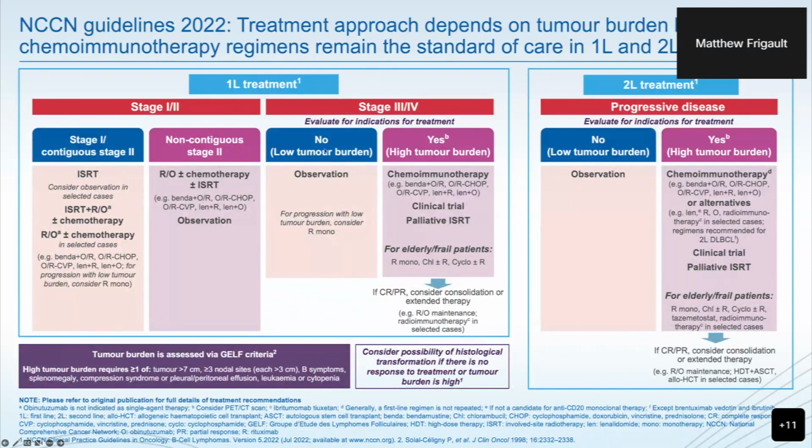When you're looking at stage 3, 4 disease, in terms of evaluation to treat, you're talking low versus high tumor burden. In most cases, you can actually observe, but in many cases, you're talking about things like BENDA-R, R-CHOP, CVP, LEN-R, or LEN-O. In these cases, we're thinking normally about palliative radiations for symptomatic patients. And for elderly patients who are typically frail, we're thinking about monotherapy-based approaches. If you do achieve a complete response or even a partial response, it is very often in consideration to proceed forward with some kind of consolidated therapy.